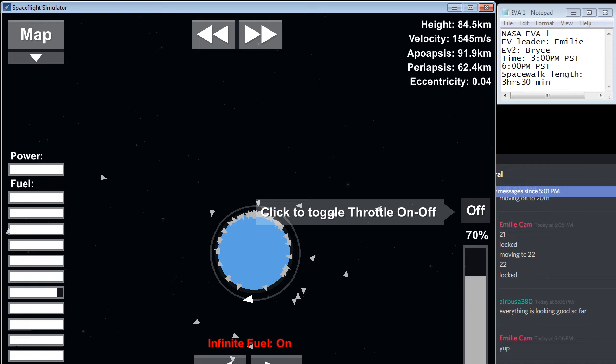All right, so Emily is on her 23rd and is on to his 21st. Roger that. How many total do they have to do? 50. 50? Nice. Totaling 100. They're locking in a total of 100 bolts all the way around.